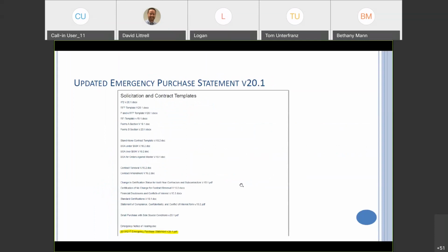First off, there's a new updated emergency purchase statement, version 20.1. It's on the CPOGS website under the solicitation and contract templates. So if you're going to go out to do an IFB, RFP, etc., it's under all those templates, Forms A, Forms B. Here's just a screenshot of what that is. As you can see, it has the new version 20.1 that's out there. So if you're going to do an emergency, as always, go out to the website and make sure you're using the most up-to-date version.